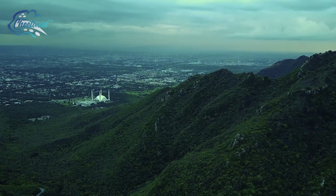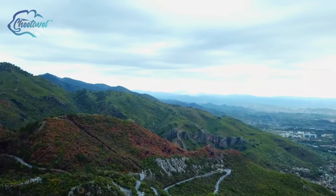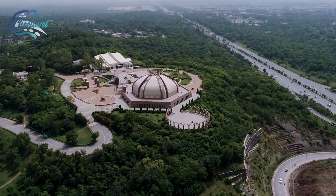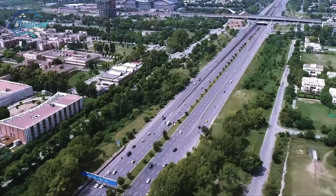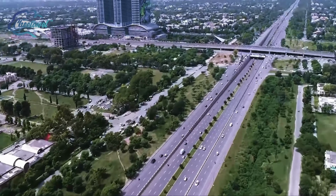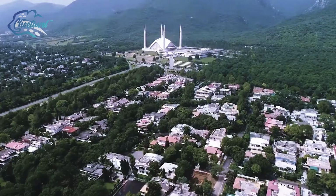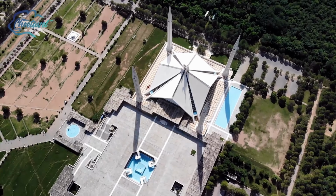Islamabad. It is the capital of Pakistan with a lot of beautiful sceneries and historical places. But today, we will visit the heart of Islamabad, a beautiful example of amazing architecture, Faisal Mosque.